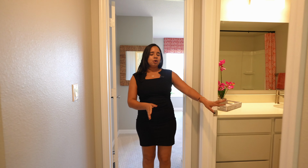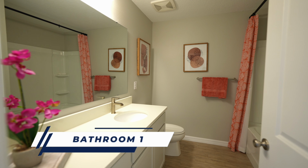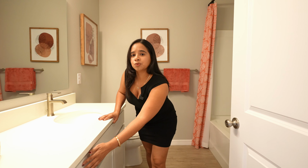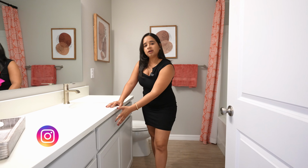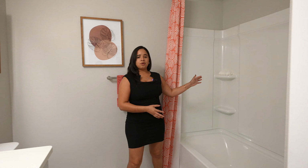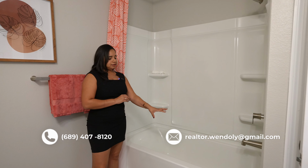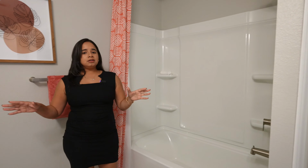Stepping out of this bedroom, we find ourselves in the first bathroom. The home does come standard with a little vanity space right here, but you have the option to customize. You can either do the drawers just like they have it here, or you can add another sink and another set of dressers. So just keep that in mind. You can select your cabinets and your countertop colors. And as well, if this is not your style as far as bathtubs go, you do have the option to select a standing shower, and you choose your tiles how you want them on the wall. This bathroom is pretty spacious, and we do have a linen closet right here behind the door.